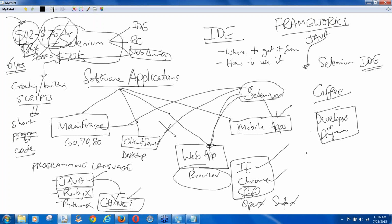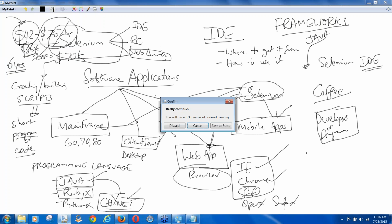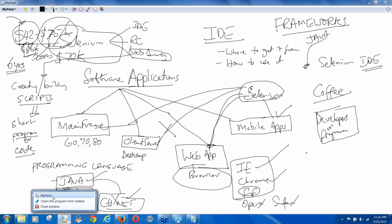So what do we need to know? Here are the things that we need to know. Okay, now bear with me when I do this. I want you to focus on what I am going to show you and share with you right now. As an automation tester, there are no ifs and buts, particularly using Java, you are expected to know the following.